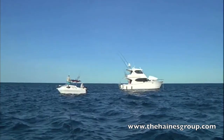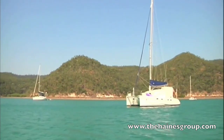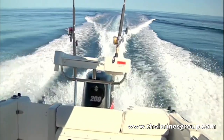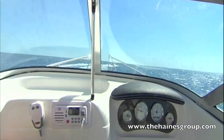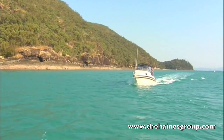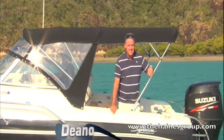Here's a bit of trivia for you. Did you know that Queensland has grown to become the boating capital of Australia? Responsible not only for the largest share of the marine industry, but it's also home to the highest number of boats, totalling just under 250,000 registered vessels.